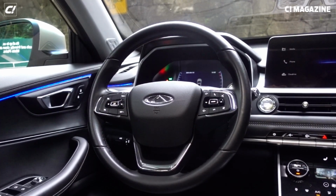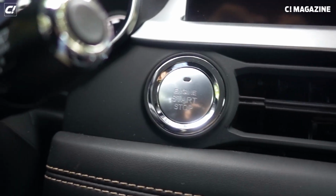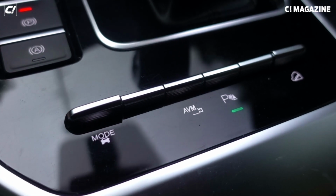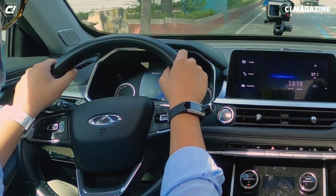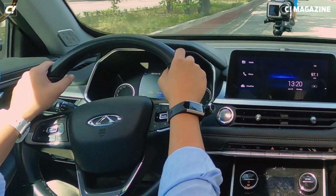It has 6 airbags, stability control, ABS. It has an electronic parking brake with auto hold. It has hill descent control. Also, a nice touch of the car, it has a smartwatch, like a Fitbit kind of watch. It's called the Chery watch. It does the usual stuff you'd see in a Fitbit. It can count your steps, measure your heart rate, tell the time, but you can also control the car with it. Control in some ways. You're not driving it.